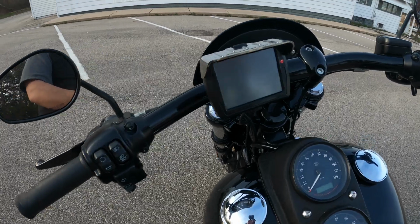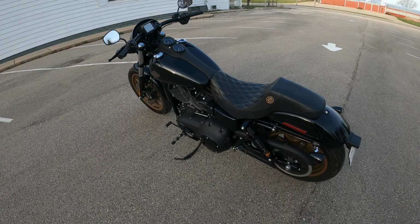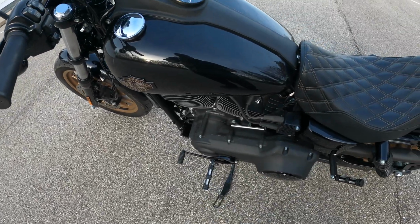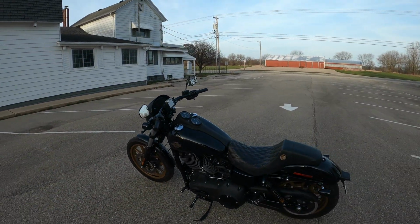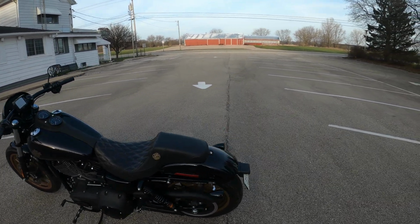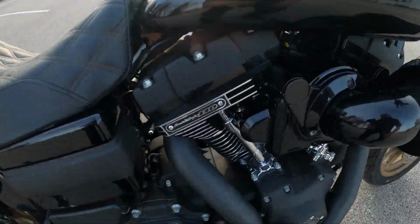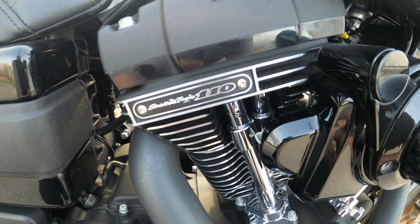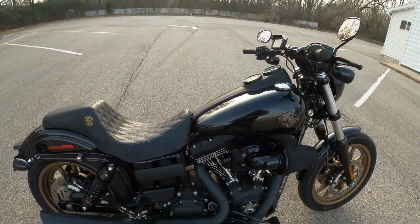Obviously it's got the Dynojet Power Vision, which is great. I believe these are aftermarket pegs right there. I'm not a big fan of them. I'll probably go with like some moto style mini floorboards or something just to make it a little bit more comfortable for longer rides. But the main beauty of this bike is that Screaming Eagle 110 motor. This thing gets up and boogies.